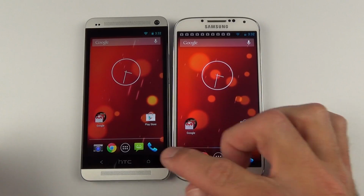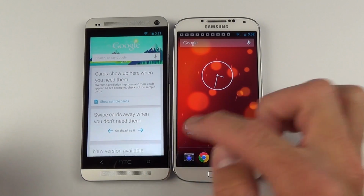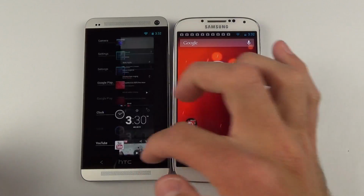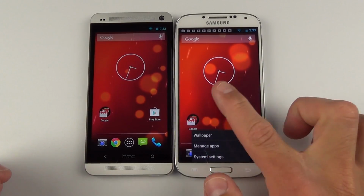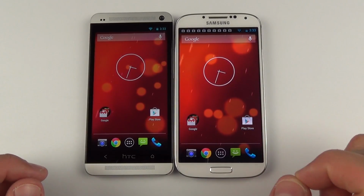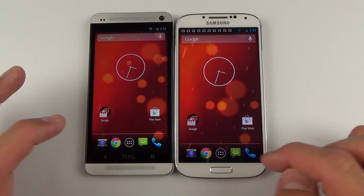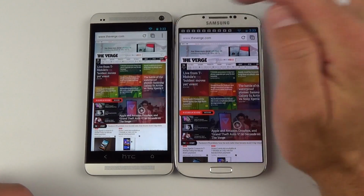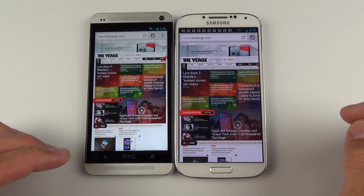So there you go. Now in terms of the HTC One, same story. Tap and hold the home button to get to Google Now, and double tap the home button to get to the app switch or the recent apps. Now the GS4 also has this menu button here, which Nexus devices don't have. The HTC One doesn't have a menu button at all. So both devices handle this a little differently. So if we go to Chrome here, for example, you can see we have the menu control up here on the HTC One. We have it down here on the GS4. So a slight difference there.